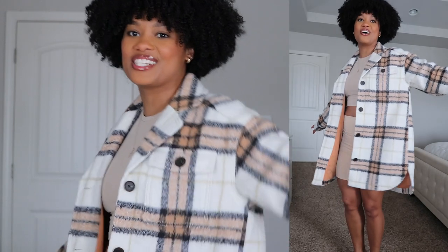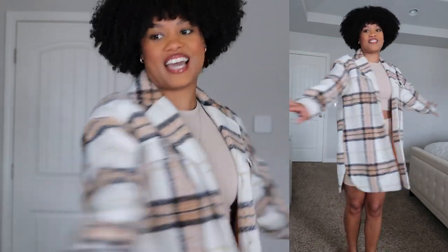And I love it. Also, earth tones, neutrals. Y'all know that's my vibe, right? So I just think it's absolutely perfect. Honestly, I haven't actually worn this full outfit on its own yet, but I need to.